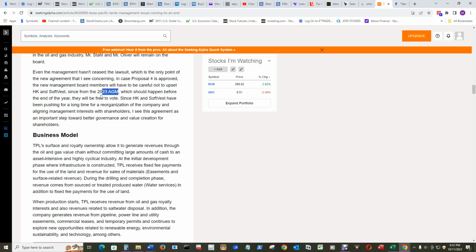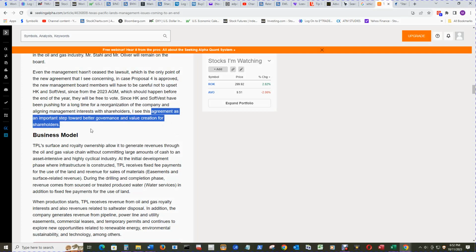And the board meeting would happen in 2023 before the end of the year, and they'll be free to vote. So you know they'll vote no. And this agreement is an important step towards better governance and value creation for shareholders, so things could get better. It's not over yet, but it sounds like those two old-timers are kind of giving up there.